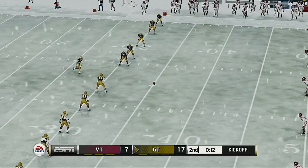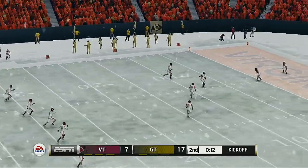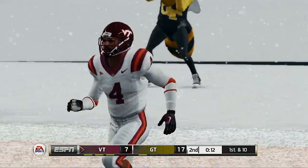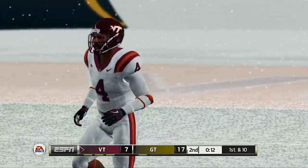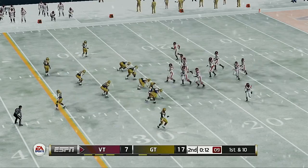The kicker looks like he's ready to kick this one off. Sends it sailing downfield. And it goes into the end zone, down for a touchback. Well, they got the result you always want on the last drive. Let's see if it happens again.